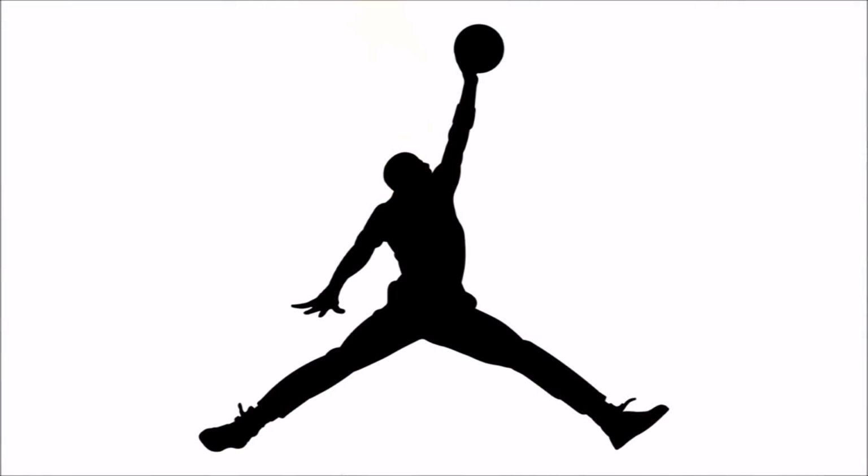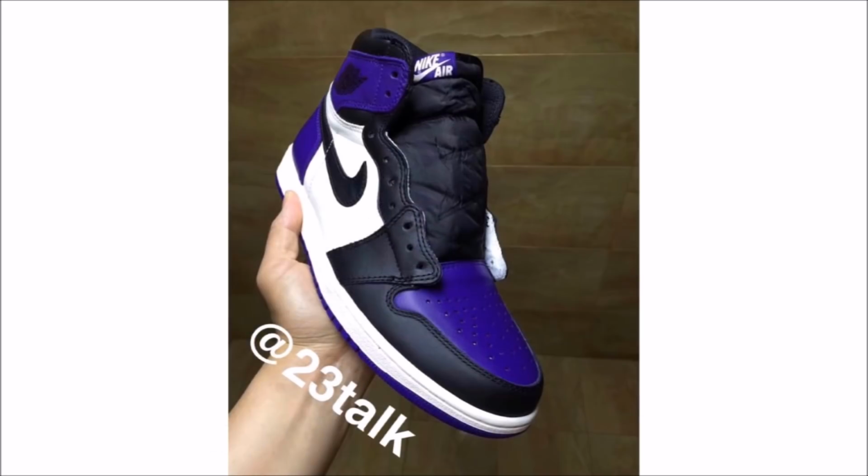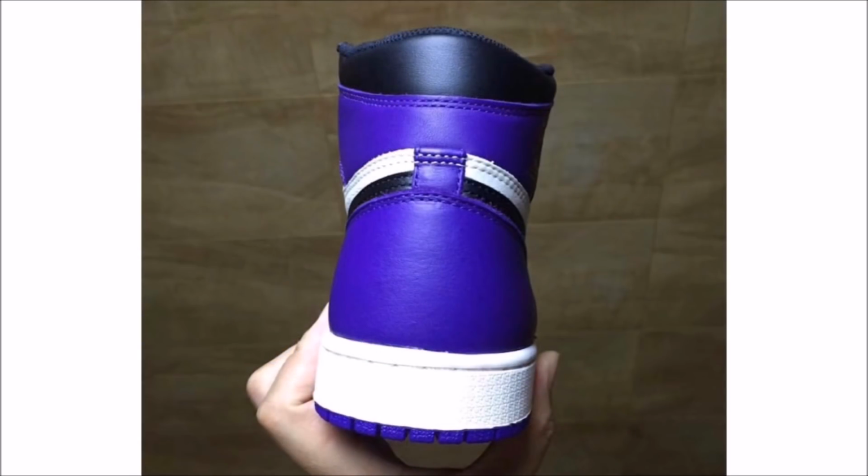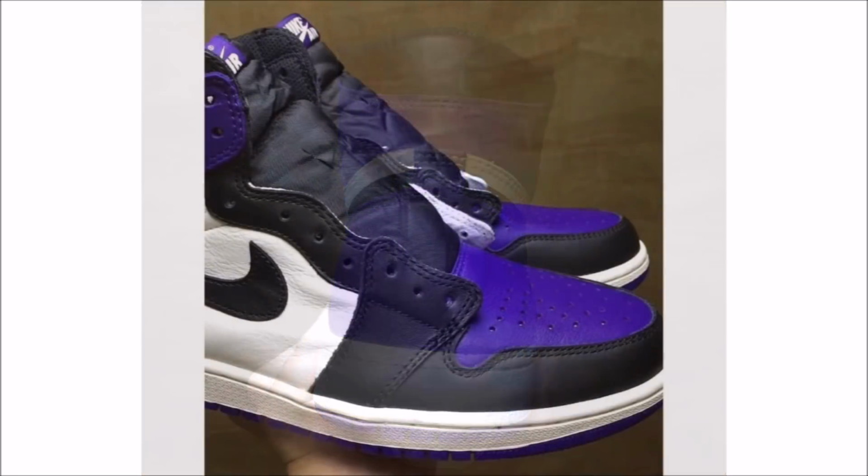Over to Jordan Brand, and I'm still upset, and I'm going to tell you how Jordan Brand is trying to play all of us. But first, we're going to start with the first look at the Air Jordan Retro 1 High OG Court Purple. Turns out the shoe is exactly what we thought. It's a new take on the black toe color blocking, with this pair featuring a Court Purple, sail, and black colorway.